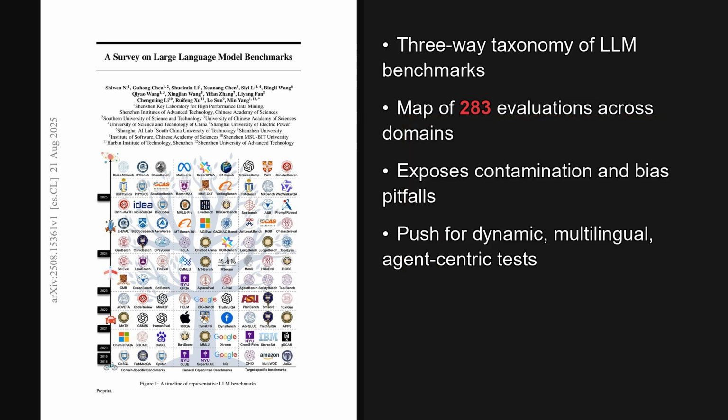I'm Alex. Today, we are looking at a paper from the Hugging Face trending list, published on August 21, 2025, just 2 days ago. The Big Hook is a first comprehensive map of the large language model evaluation space, organizing 283 benchmarks into 3 practical buckets and calling out systemic flaws like data contamination, cultural and linguistic bias, and weak process evaluation. The paper is titled, A Survey on Large Language Model Benchmarks, and the implications for model evaluation are quite significant.